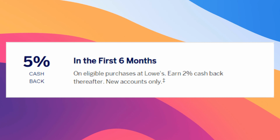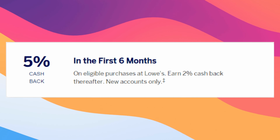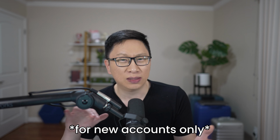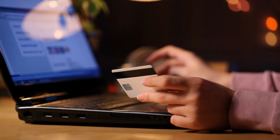So right off the bat, one of the perks is that you do get 5% cash back in the first 6 months on eligible purchases at Lowe's, and then after that, it's only 2%. So a reminder that this is only for new accounts, and I think about this more as part of the intro bonus rather than a long-term perk of the card. If you have a lot of Lowe's spend in the next 6 months, then great, but I wouldn't rely on this long-term. Generally, I don't cover intro bonuses for these types of reviews, but I feel like if I don't mention it, then a lot of you will.